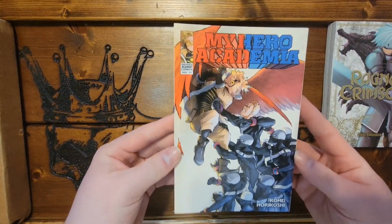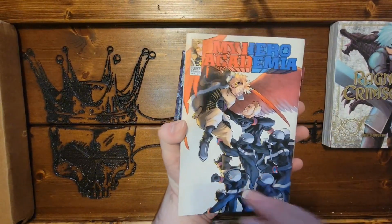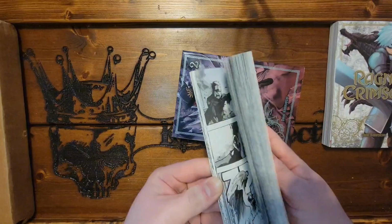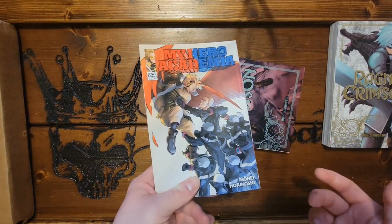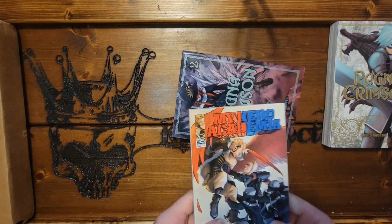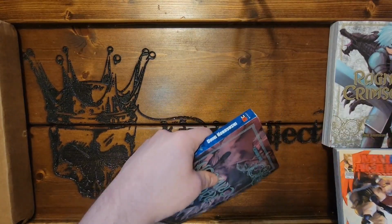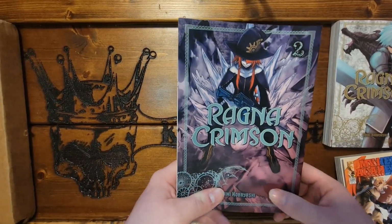We got My Hero Academia Volume 27. This has already been animated between Hawks and, I believe his name's, Twice. But yeah, this volume is hard to find in my area, so I'm lucky I found it online. I don't get why my area does not get the earlier volumes of My Hero that much, but I'm happy to finally get them. And also, we got Volume 2 of Ragnar Crimson.